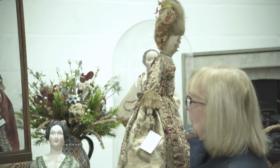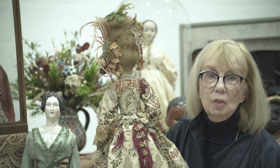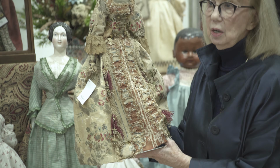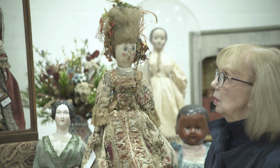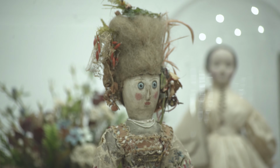I'm sorry, I want to take her down to show you the back of her hair, too. I mean, this doll is so extraordinary all the way around. And they were made to represent the various characters that were in there, the satirical characters. And so the dolls themselves are a form of satire. Very, very wonderfully done.